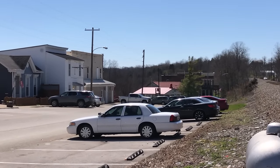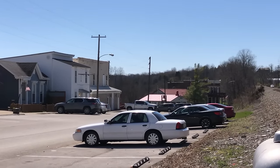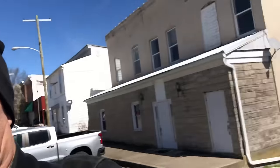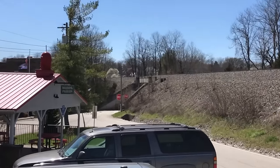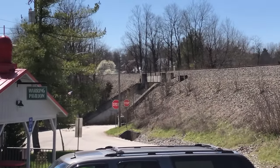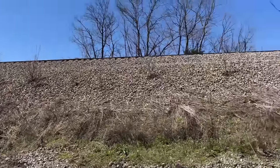There's the main part of the town. But wait, there's more, there always is. Once again, before I get ready to leave, because I sat around so long, another train's coming, so it's gonna be pretty cool. We get a view from over here this time. Coming this way.